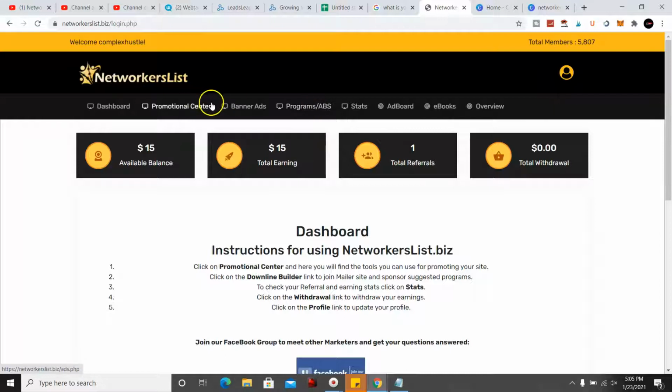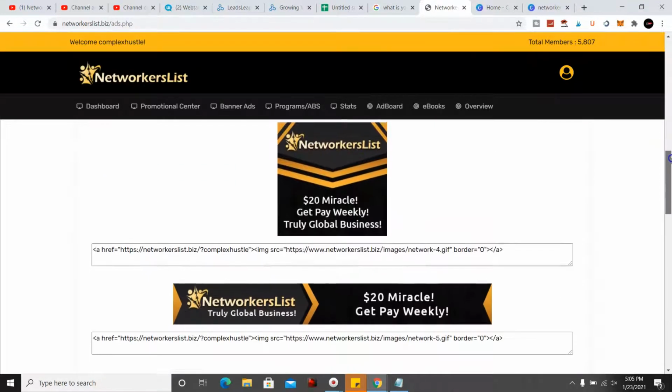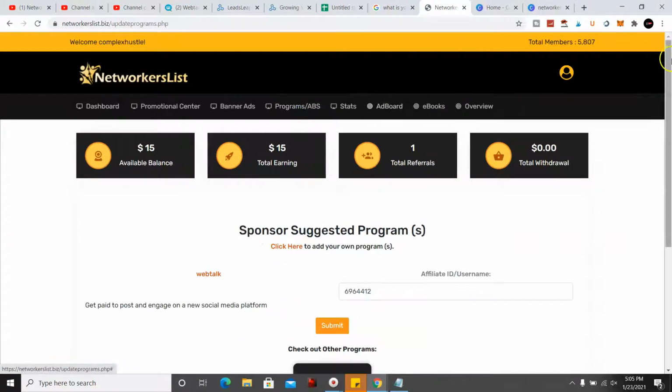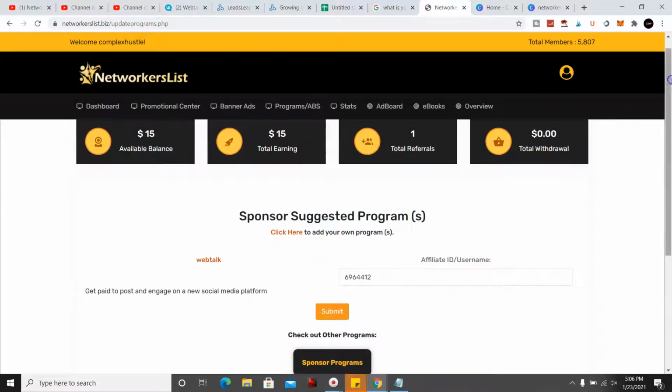Now, as a promotional center, you could grab the promotional links and start promoting it. It has web banners as well in the back office. You could put your programs you're affiliated with here. Like me, I'm in WebTalk as well, so I got that here. Anyone who I bring in will see this, and if they're interested, they could click on it and then join it. So that's another powerful tool that this system has.